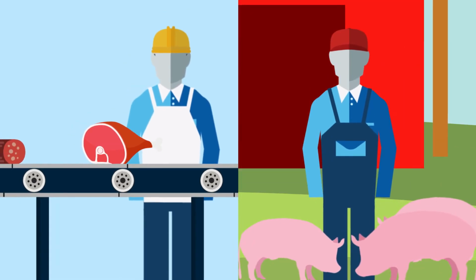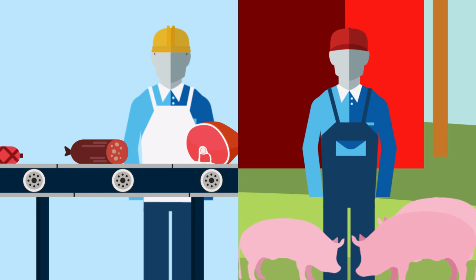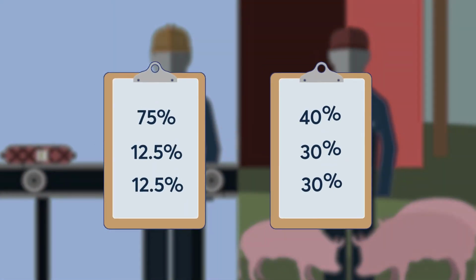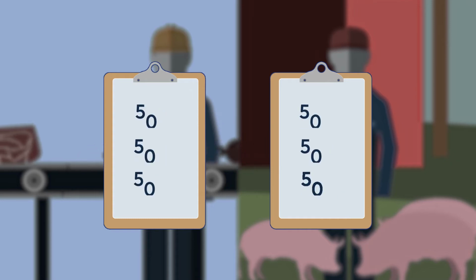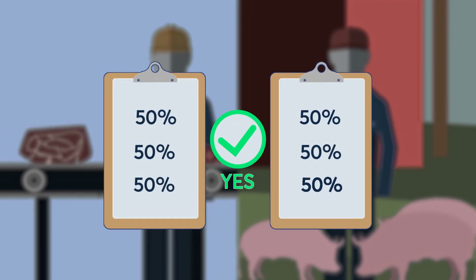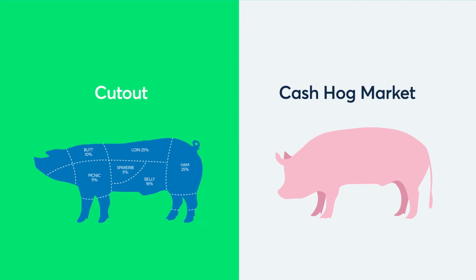Hog producer agreements with packers and processors are diverse and have changed over time. Historically, these agreements were primarily placed off negotiated cash hog values. However, greater attention is being placed on values down the supply chain, particularly with the pork carcass cutout. Today, some hog values remain primarily based off cash hog markets. Some are based primarily off the cutout, and others are a hybrid of the two and/or other factors.